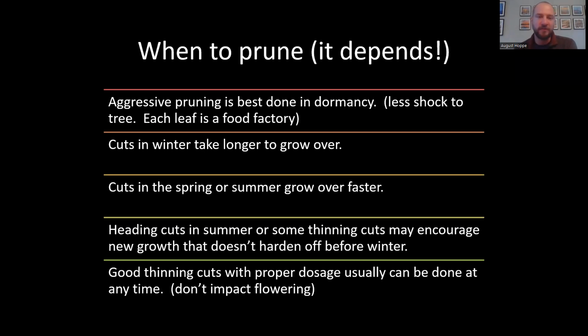So if you were to aggressively prune back a tree in June, right after it's put all its energy into pushing out its leaves, and then you come through and you cut most of these leaves off, the tree never was able to recoup its investment. It pushed all that growth out. It used up all its energy reserve to get the leaves out, and then you've cut them all back. That could be traumatic for a tree. So if you're going to be doing a more aggressive pruning, probably better off doing that in the dormancy season.